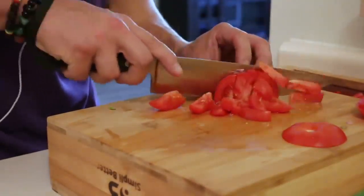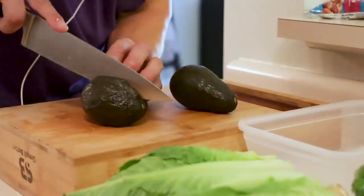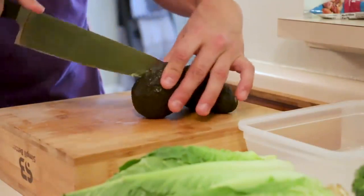You guys can see it, and plus, I'll probably just start to ramble while I cut these up, and nobody wants to listen to that. So just check out these vegetables being cut up, how I'm kind of doing it, and I will be back once they're all cut up.